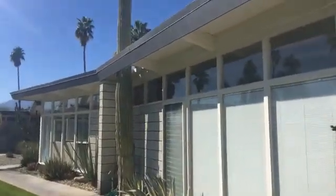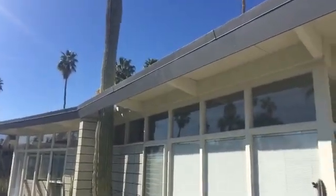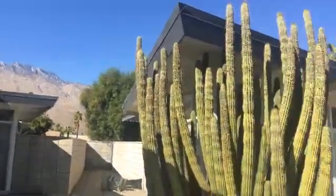Check out these old cactus. Look at that saguaro cactus, which is awesome. It goes through the roof there.